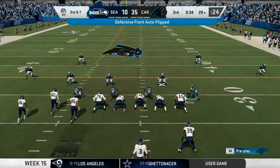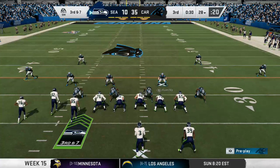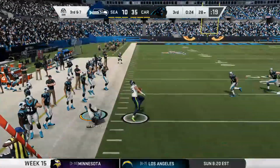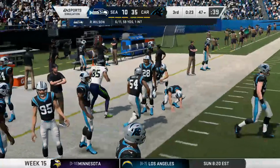And on 3rd down, a nickel formation here defensively. Out of the gun, here's Wilson. Finds his tight end Ingram. And he sheds a tackle. Now he's got some space.